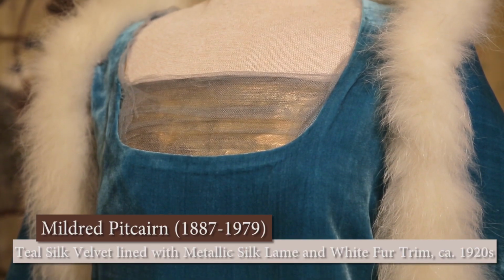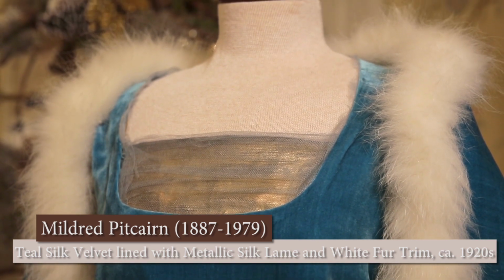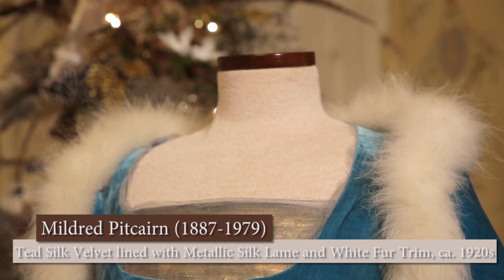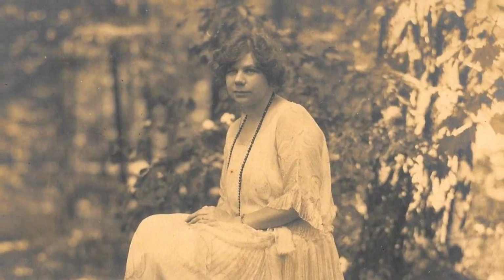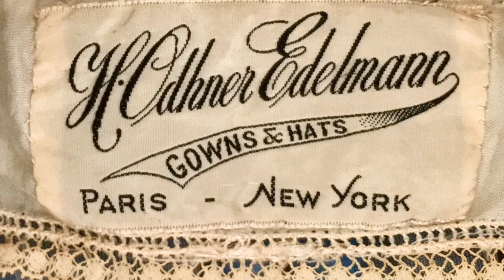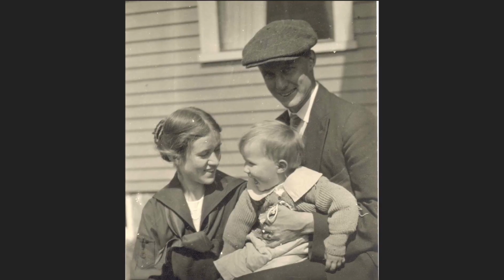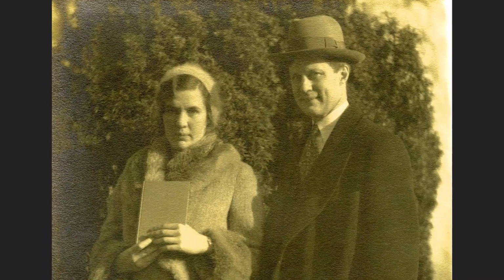I'm standing next to one of Mildred Pitcairn's dresses from the 1920s. This one was made by one of her favorite seamstresses, Hannah Odner Edelman. Mrs. Edelman, as the Pitcairn family called her. She was quite an amazing seamstress, and many of the pieces for Mildred were actually designed by her husband Raymond, who had quite a flair and loved to include lots of historical references.